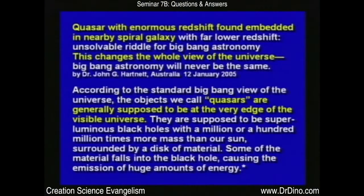But they admitted they found this quasar inside of a galaxy that had different redshifts, but yet they're obviously the same distance away. So they said, according to the standard Big Bang view of the universe, the objects we call quasars are generally supposed to be at the very edge of the visible universe. They're supposed to be superluminous black holes with 1 million or 100 million times more mass than our sun, surrounded by a disk of matter, or material. Some of the material falls into the black hole, causing the emission of huge amounts of energy.